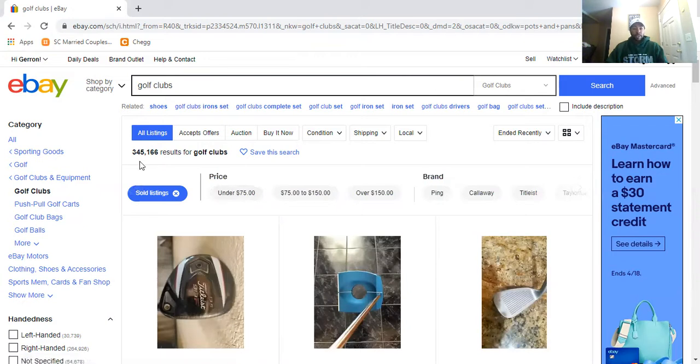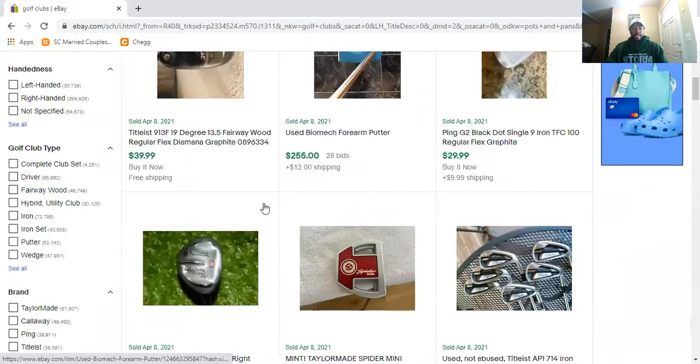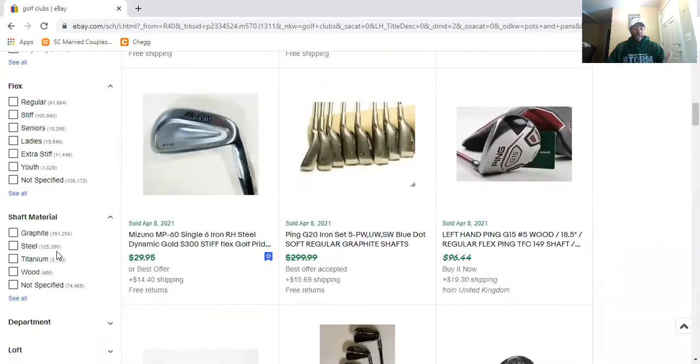Look at this, look at the results. 345,000 results pop up for golf clubs. Come over here to used, and if you have new ones, that's even better. The main thing is, do you have it in your house? Are you using it? Yes or no? Does it still have value? And is there demand for this item?